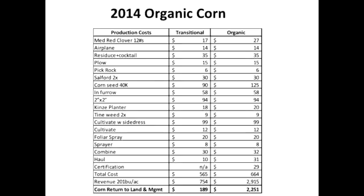Again, transitional corn versus organic corn, from medium red clover to tillage all the way down to the bottom line, 201 bushel the acre. I think we sold our corn for nearly $14.50. We came close to grossing $3,000 an acre. So your return to labor and management can be over $2,000 an acre if you do it right.